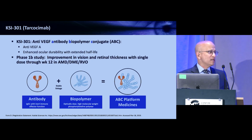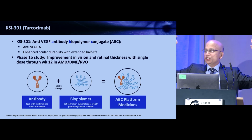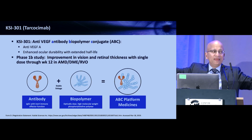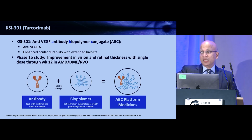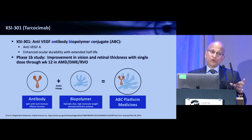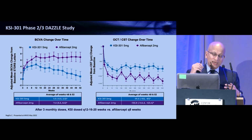So Kodiak Biosciences has a really interesting molecule. It's an anti-VEGF plugged into this huge polymer. And the idea of this huge polymer is that it would just hang out in the eye for a longer period of time, and maybe that would give them a lot of durability. And some of the preclinical data suggested that it could be dosed as little as every 3 months or last as long as 5 months. So that's what they designed the trial to show.